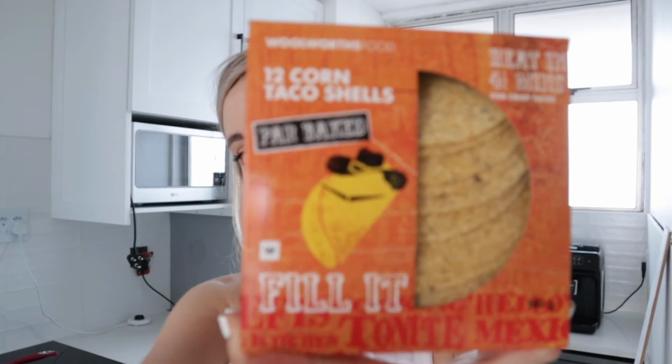So what we got for these tacos are these Woolies hard shell tacos. Just looks like that. I do prefer a soft shell taco, but these were the only ones that I could find. Anyway, we're going to fill these up, and then I have one big avocado. I hope this thing is fine. We'll see, because what a fail if it's not. So we're going to make some kind of guacamole situation.